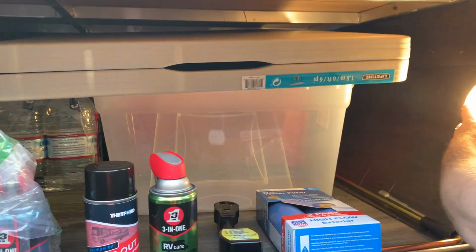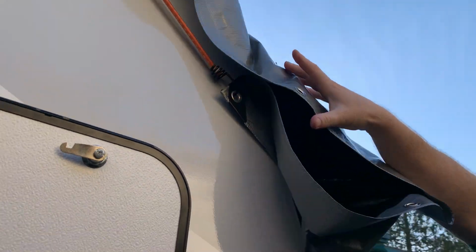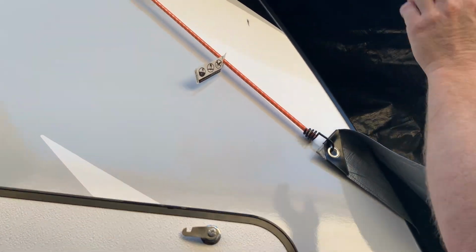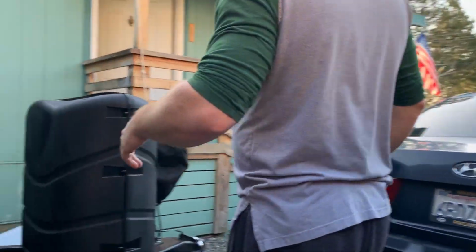Okay, and also it has a light in here, and there's a switch. And there's a switch here for an LED that's up in front here, but because of this tarp, of course, you're not able to see that. So let's move along here.